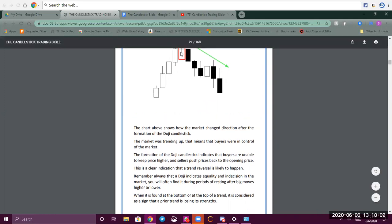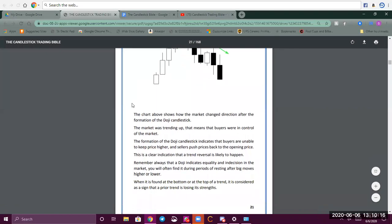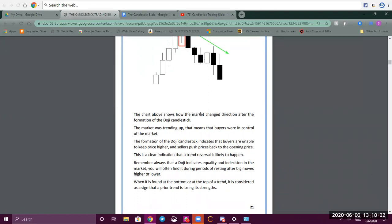So again, we can see neutral. It closed right over here and started pushing down. This is a clear indication that a trend reversal is likely to happen. If you get a candlestick pattern, such as an engulfing candle at the end of a trend, that's a pretty good signal. You want to look for candlestick patterns at the end of trends. This is a clear indication that trend reversal is likely to happen.